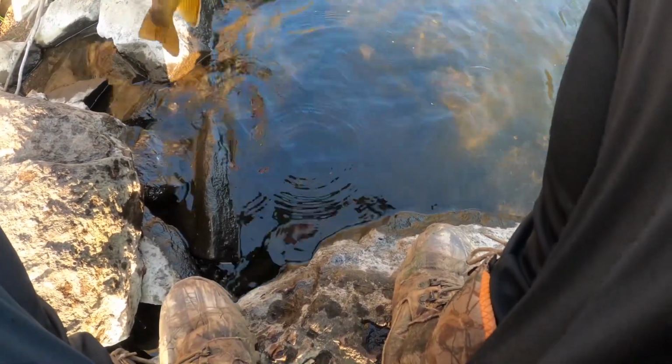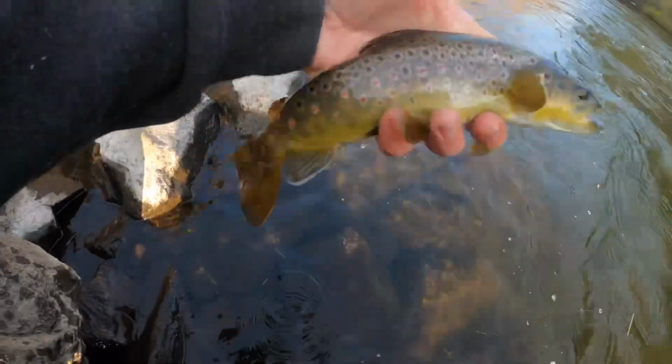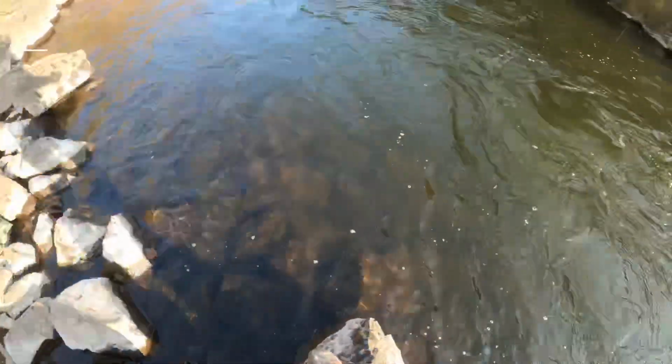You hear it making that noise? That noise. God, there's a nice brown trout. That one's probably 11. I was gonna say 11. I can see how far.